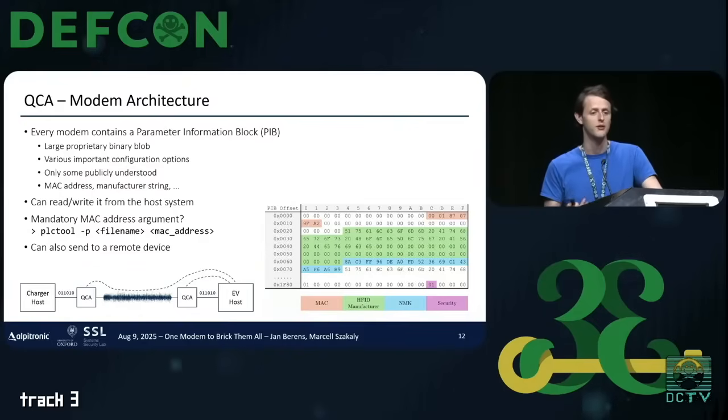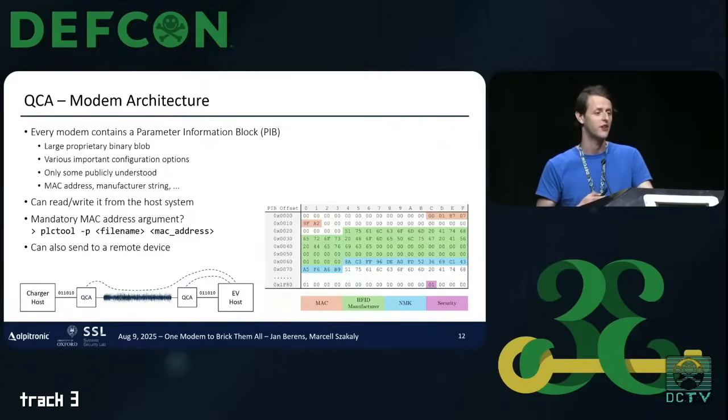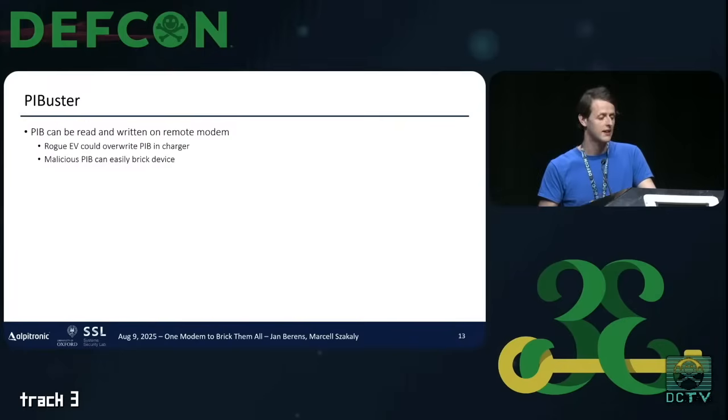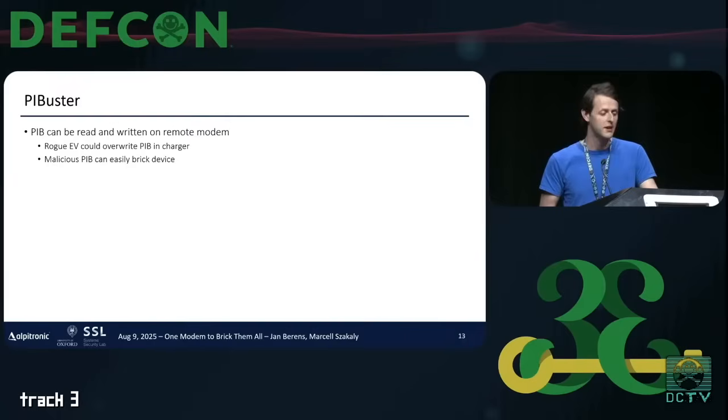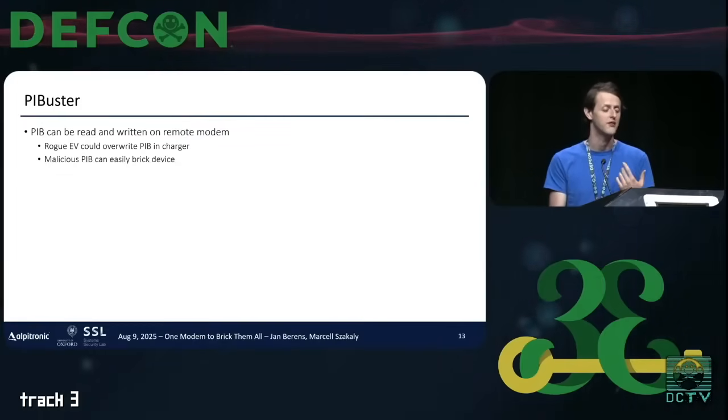However, even though in the EV charging system, the EV and the charger form a HomePlug network, that's not because they inherently trust each other. That's just because forming a network is how you send packets between each other. So we asked, can you actually send this configuration override to an EV or to a charger via the cable? And this is how we discovered the PIB buster attack, which shows that yes, you absolutely can, which means that, for example, if you have a rogue EV, it can override the configuration of the charger, and likewise, a charger can override the configuration of an EV.